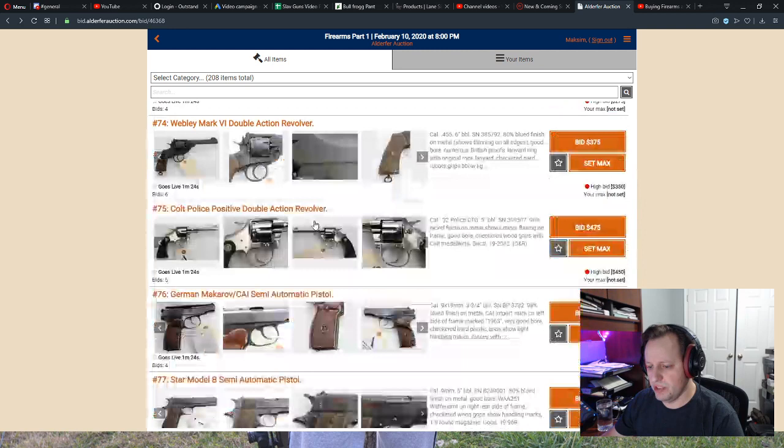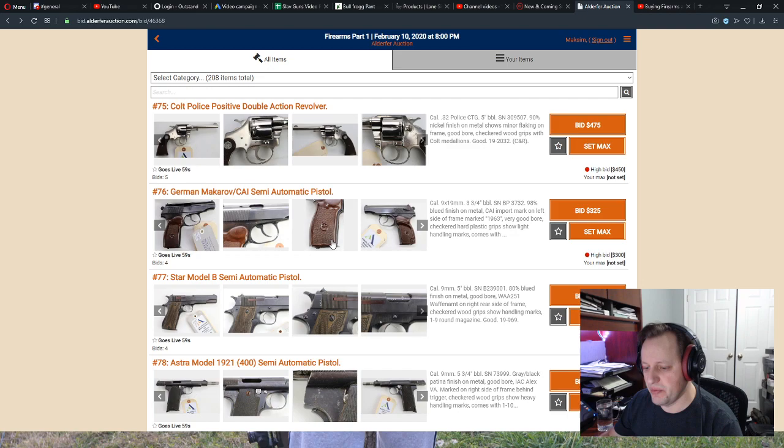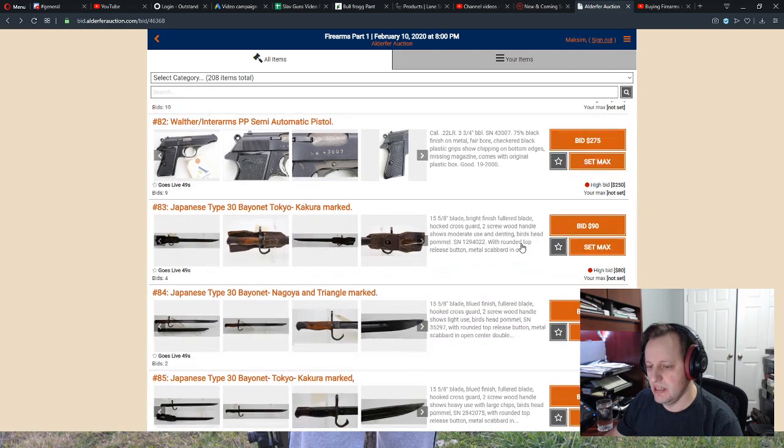This one I'm also tempted on as well, number 76, which is an East German Makarov. Even though it's imported, there are import marks on it. It was the nicest condition East German Makarov I've seen. I do have an East German Mac already in 1965. This is a 63, but this one is in pristine condition. Original holster, extra mag. Might play with that one. Russian Tokarev, already at 650. A little high. Bunch of bayonets.